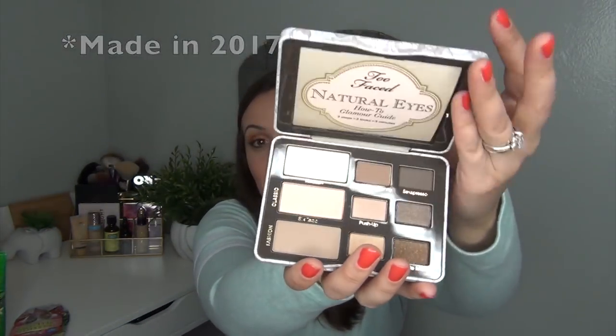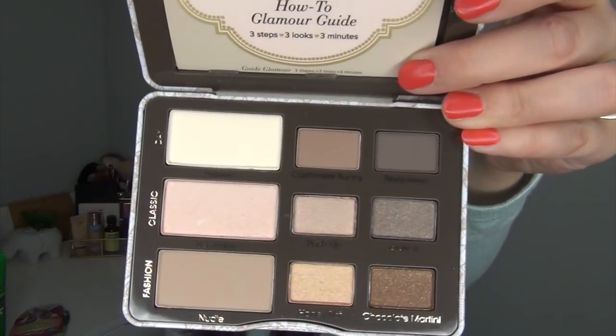got from TJ Maxx. I could not believe this was there. I could not believe it. The Too Faced Natural Eyes Palette. It is in the old packaging, since they have repackaged, so I'm pretty sure this is fairly old, but that's okay because I really wanted to try it. It is completely brand new, untouched. I'm so excited about this. I've been really wanting to try this, and I finally get to, so I'm super duper excited about that. I can't believe they had that there. And this one cost me $14.99.